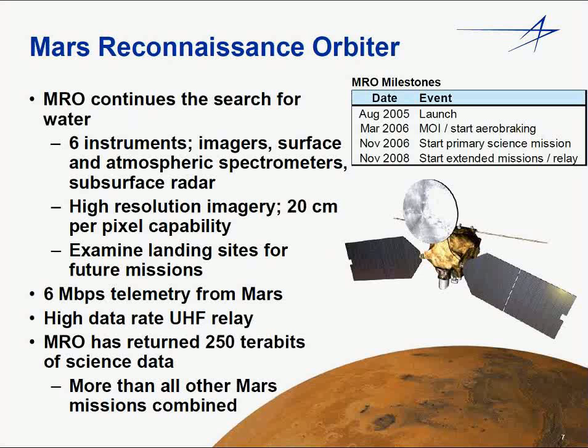MRO started its science mission in 2006. And as the name implies, its primary payload is... well, it's got multiple roles, but it does have a high resolution imager that has been improved to the point where you can see rover tracks from orbit.